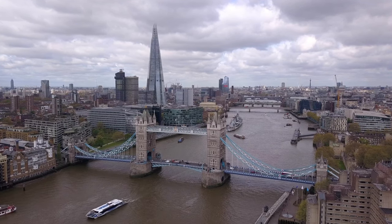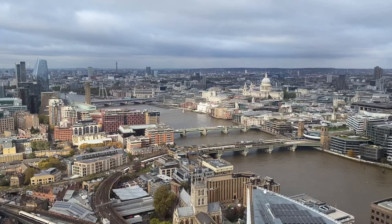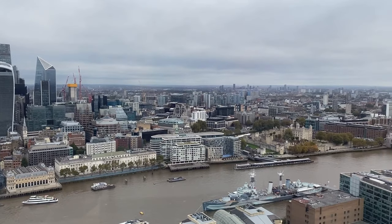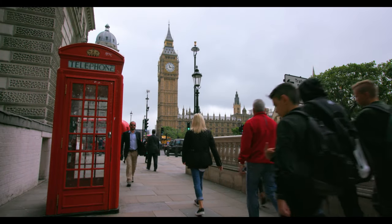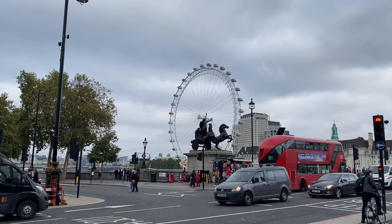The capital city of England, London is one of the most iconic cities in the world, and today we'll show you some of our favourite places to visit when in London. Home to almost 9 million people, London sits on the banks of the Thames River, and its history dates back to Roman times. The incredibly diverse history and rich culture mean that visiting London is a must-do when coming to the United Kingdom.